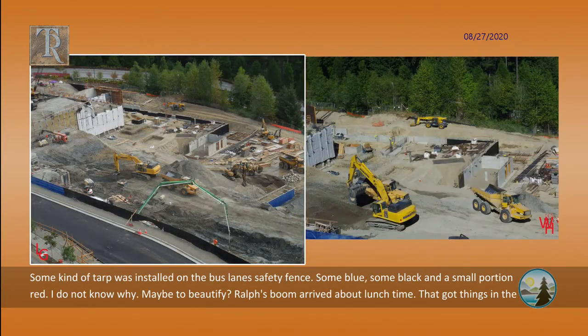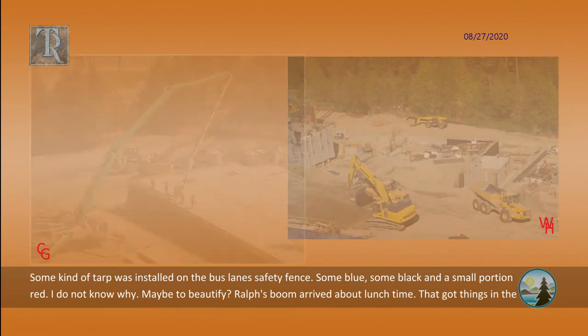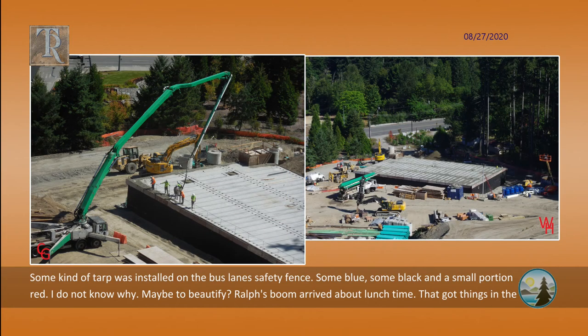Some kind of tarp was installed on the bus lane safety fence. Some blue, some black, and a small portion red. I do not know why. Maybe to beautify? Ralph's boom arrived about lunchtime.